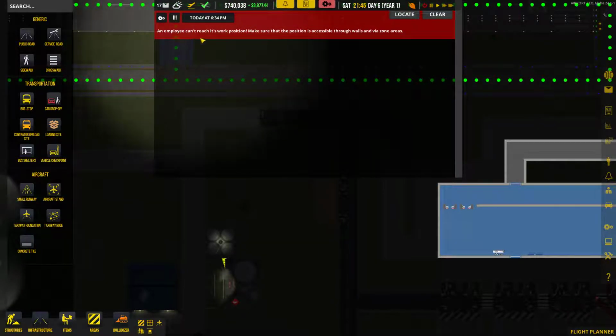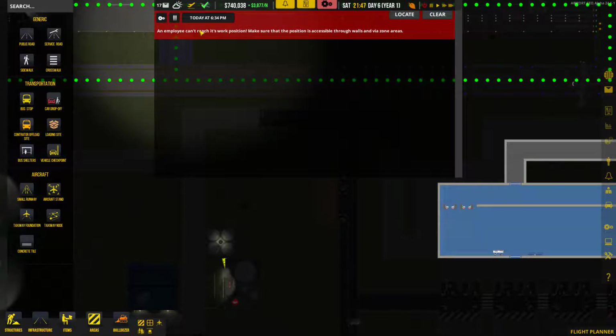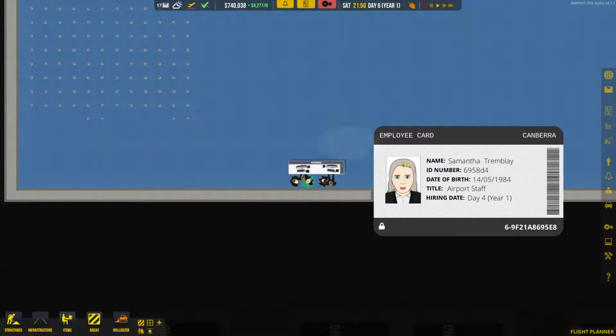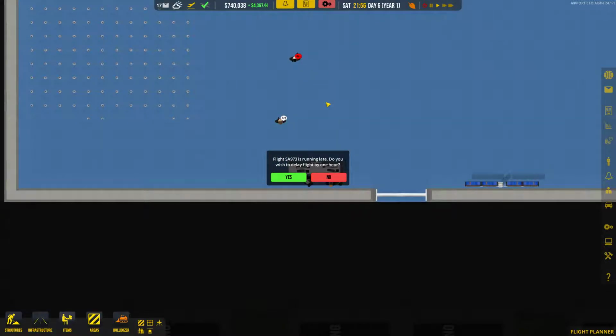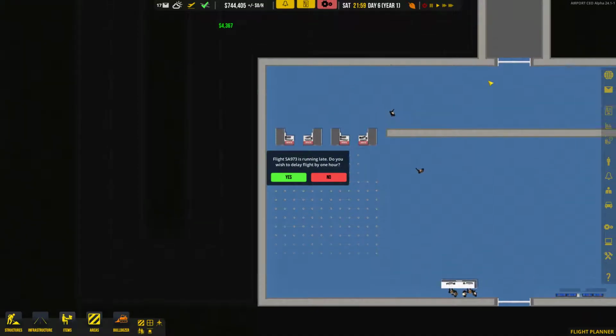Let's have a look at our red message. It says an employee can't reach his work position. Make sure that the position is accessible through walls and via zone areas. Now can I go to where that employee is? Locate, yeah. So it's this employee here. She is airline staff. So where are they trying to get to? They go through there.